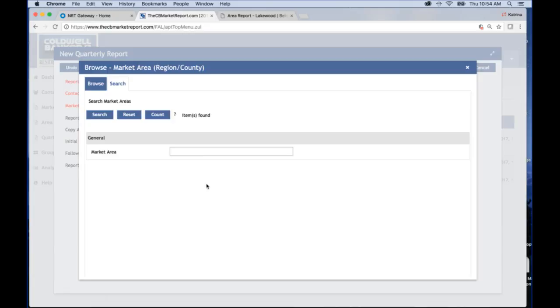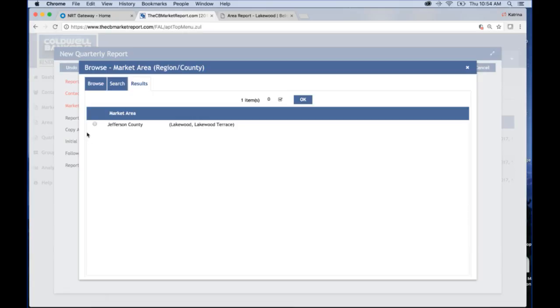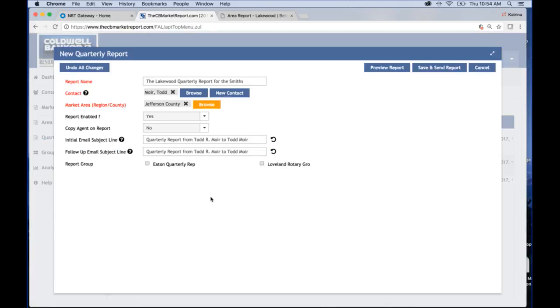I'm going to go ahead and click on the search tab because we are talking Lakewood, even though it'll pull up in, what is that, Jefferson County, I think. So we're going to do Jefferson County, Lakewood, and we're going to select that as a market area specific to the quarterly reports. And with that said, it should be all set to go.